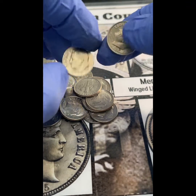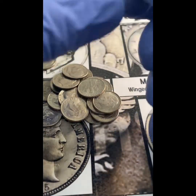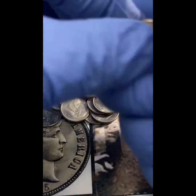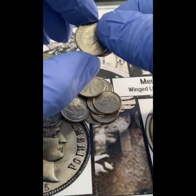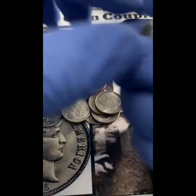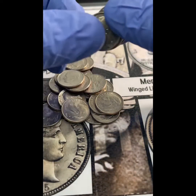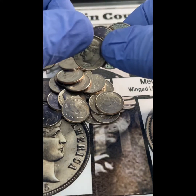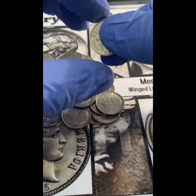Here's an 87, 88. Once in a while, you may find some silver in a roll here. 1978. Some people just don't realize that they're silver, and they go ahead and roll them up and put them back into circulation. Remember, 1964 and earlier are all silver dimes. And if you have enough of those silver dimes to accumulate, then you've got quite a bit of silver on your hands.